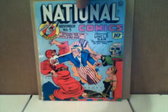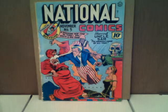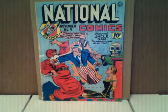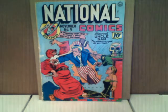And we'll finish up here with a little bit of Uncle Sam. This is National Comics number 5. And this was actually the debut of Quicksilver there. It's also a bondage cover. Excuse me, see Uncle Sam there. Can't beat him. But this was the first one with Quicksilver, who actually went into, I believe, DC Comics much later. They changed his name or something, though.